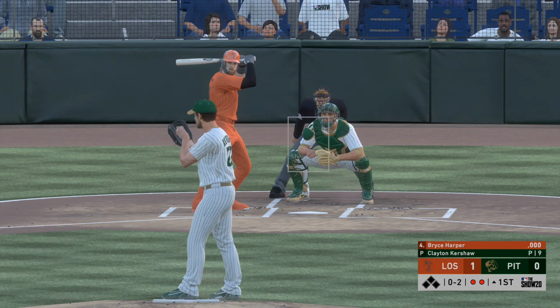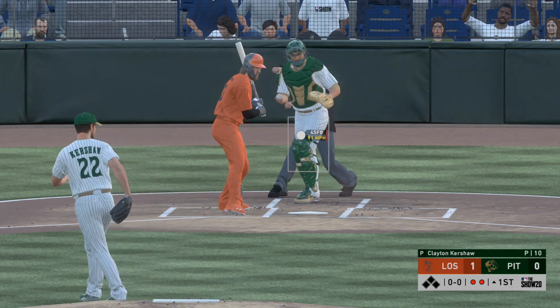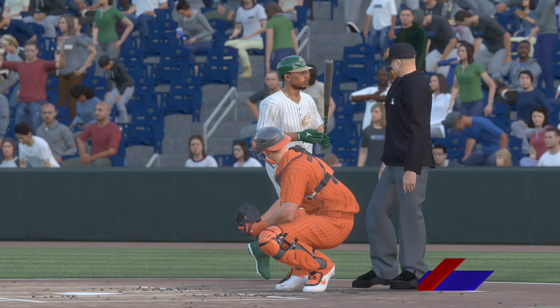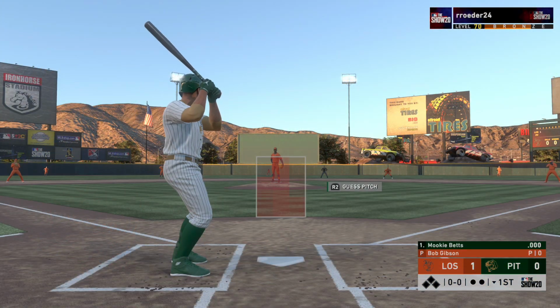Hey, nice job of bouncing back after the leadoff homer. 2 quick outs after the bomb, and he's got him looking at a fastball to end the inning. So that'll bring in Mookie Betts. He'll lead things off here in the bottom half of the first.